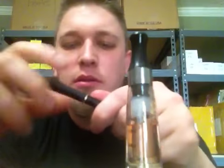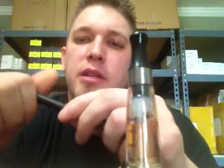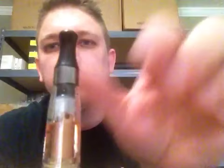With these, you really don't know where your juice is at. So you risk the chance of burning your cartomizer and having to buy a new one. The other benefit is where I was filling these up several times a day, this holds 1.6 milliliters of e-juice. I fill it up once a day. I'm good to go. I go to work and I vape. Those are the main differences.